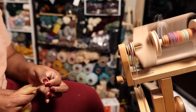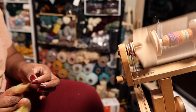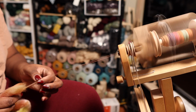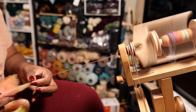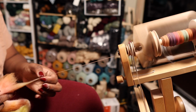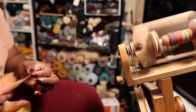Okay, so that wheel comes with an 18-ounce flyer, which is one of the things that really attracted me to that particular wheel. I knew before I even started spinning that I wanted bigger bobbins. That wheel does come with a 16-ounce flyer, but I learned very early on that I did not enjoy spinning on the 16-ounce bobbins. So I bought a full set of 8-ounce bobbins. I have 8 bobbins for that wheel.